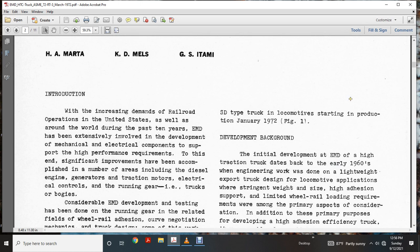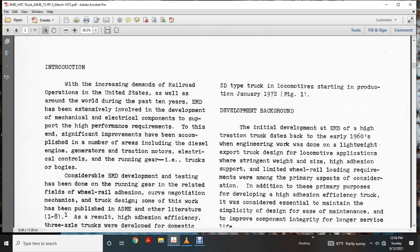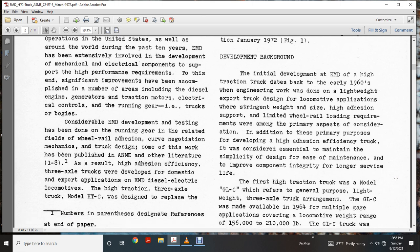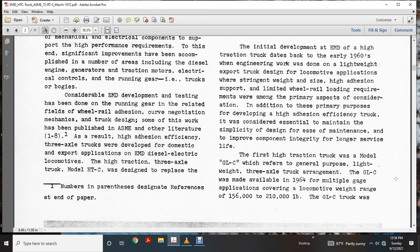Development and background. Initial development of high traction at the Electro-Motive Division dates back to the early 1960s, when engineering work was done on a lightweight export truck design for locomotive applications with more stringent weight and size requirements. High adhesion support and limited wheel loading requirements were among the primary considerations. In addition, with the primary purpose of developing a high adhesion efficiency truck, it was considered essential to maintain simplicity of design for easy maintenance and to improve component integrity for long service life. The first high traction model was the GLC, which referred to the general purpose lightweight 3-axle truck arrangement.